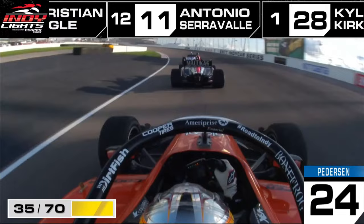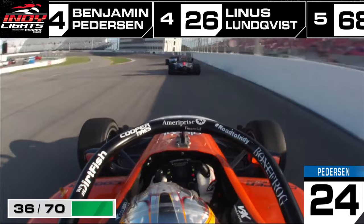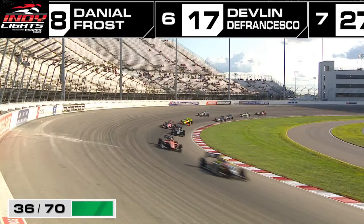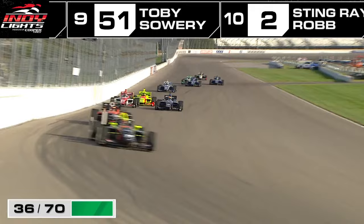Out of turn four, Kyle Kirkwood accelerates as we are back to racing at Worldwide Technology Raceway in the Indy Lights Series presented by Cooper Tires. Malukas right in the tire tracks of Kirkwood as they make their way into turn number one, Mark James. A little bit further back, Devlin DeFrancesco is starting to make some moves. He wanted to work on Daniel Frost and the 27 machine of Robert McGinnis. He continues to do well on starts and restarts. He went to the high side, and I think he might have picked up a couple more spots.